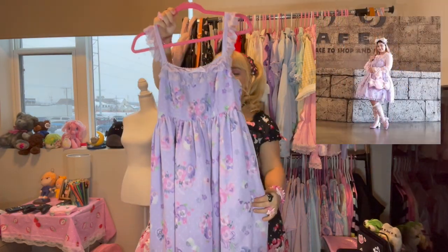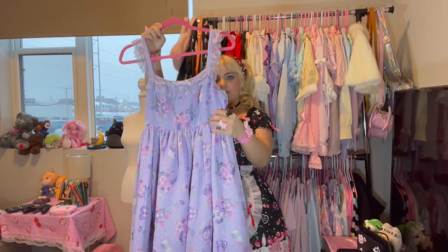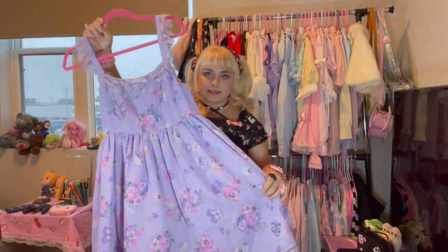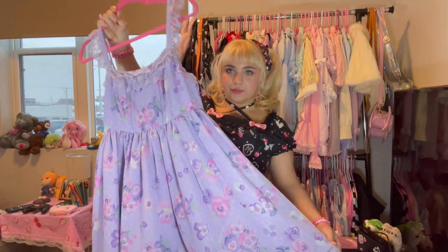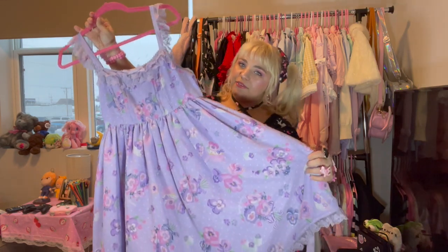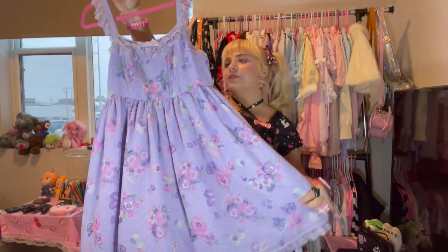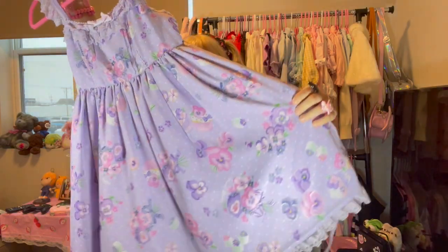Another lavender dress. This is Sweetie Violet in lavender, and this is another one I found off of the Japanese secondhand sites. It was very interesting. I tried to get this jumper skirt from a different seller, and then my shopping service wasn't fast enough, but I found it about a week later for a little bit better of a price too, so that was really nice. This is Sweetie Violet, one of my favorite spring dresses.